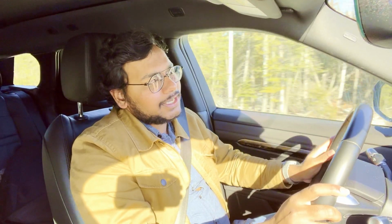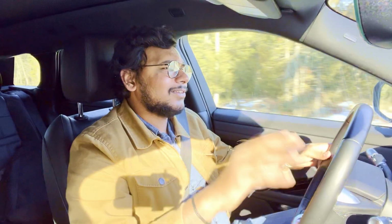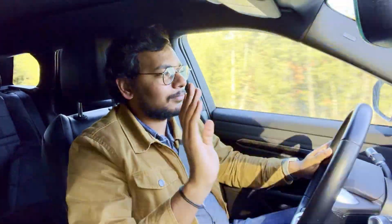First off, I have to say I really like this car, but there are three things that I don't like about it. I named them RPF. We'll talk about it more in a second.